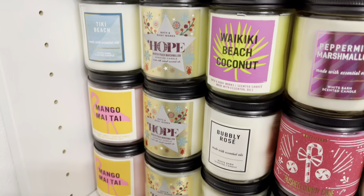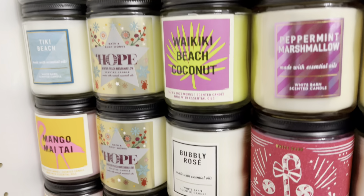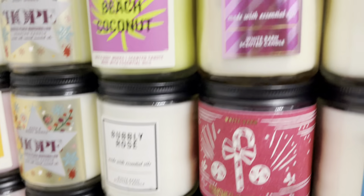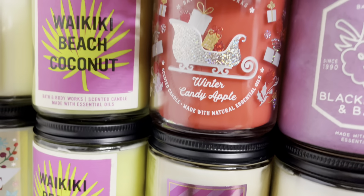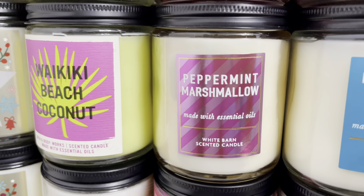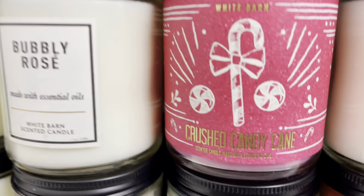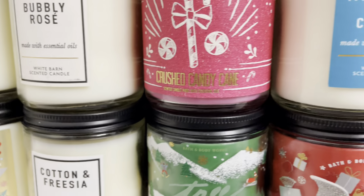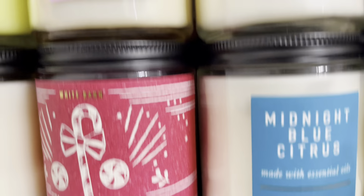One, two, three, four. Two Waikiki Beach Coconut, Bubbly Rosé, Cotton and Freesia. I have some Christmas ones here. Winter Candy Apple, Peppermint Marshmallow, Crush Candy Cane, Tree Farm. And while we're at it, I have another Winter Candy Apple.